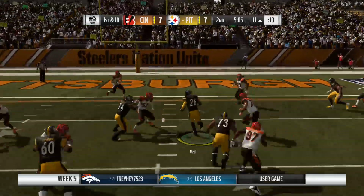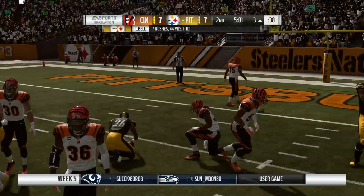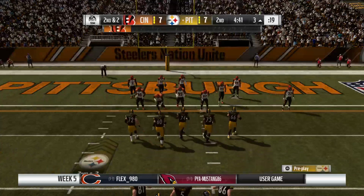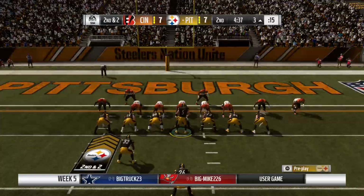Back to the ground, this time with Bell. And he's able to find some room as they get him down after a good run. 8 yards on the pickup, and now they'll have some options on 2nd and short. Some good, strong running right there. Some power and some explosiveness just about got him into the end zone.